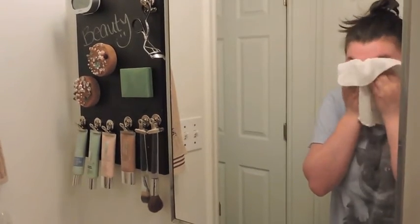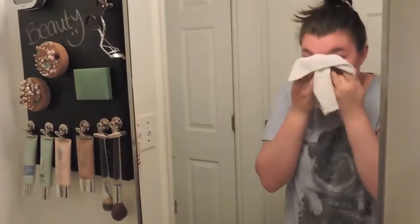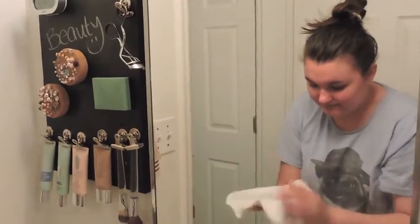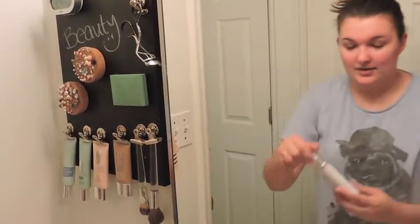I'm sure that you've all heard that patting your face dry is better than rubbing it. So that's what I do, especially because I have extremely sensitive skin. So if you have sensitive skin, you should probably also pat your face dry instead of rubbing it.